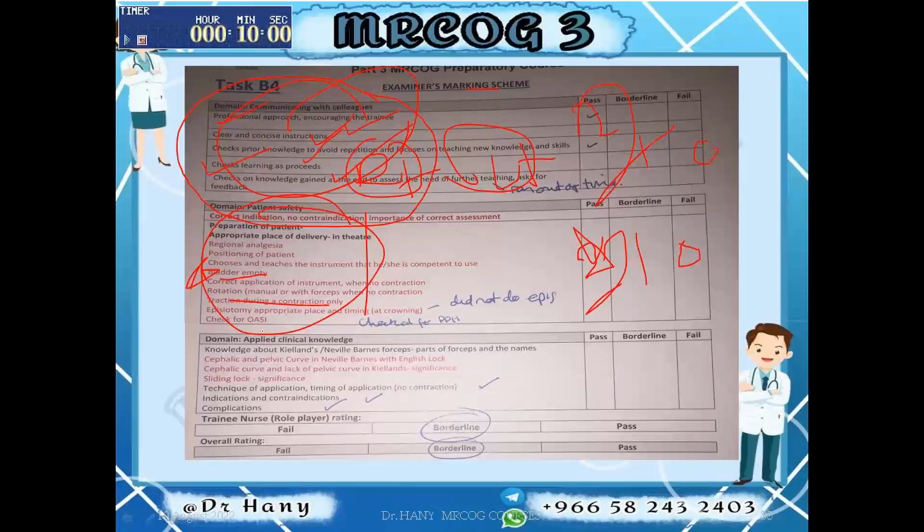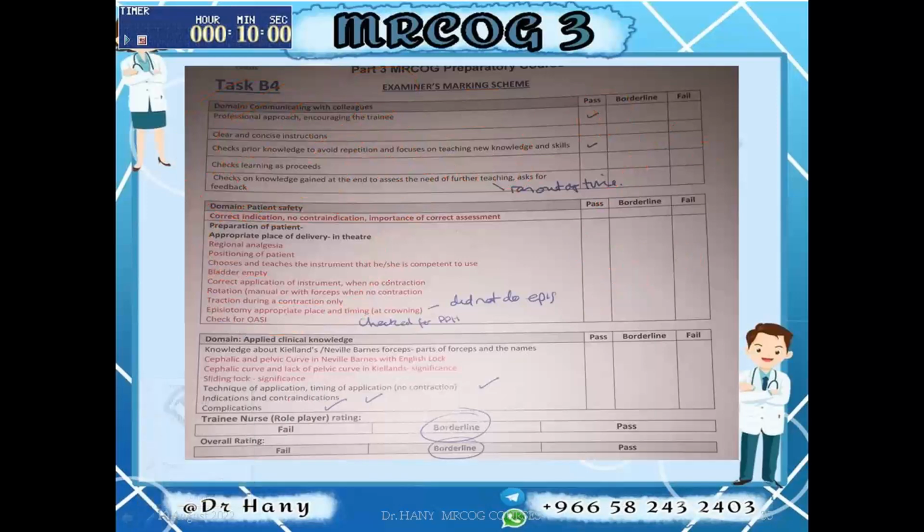Apply clinical knowledge. This is the relevant indication. Why? Justify indication, contraindication, complication, how to apply, when to stop, when to halt, when to remove. So this is what will be in the mark sheet. An example for the mark sheet.